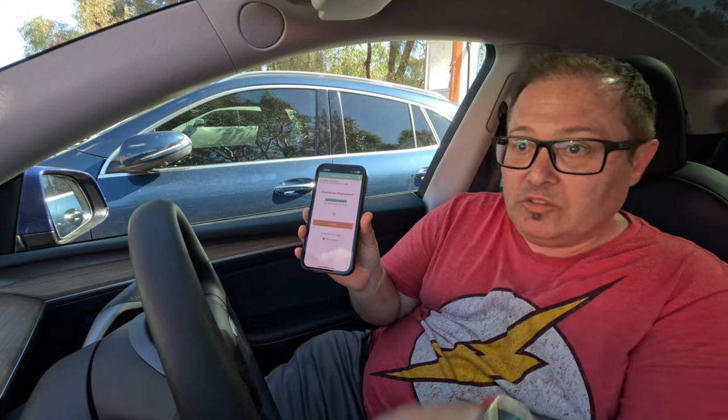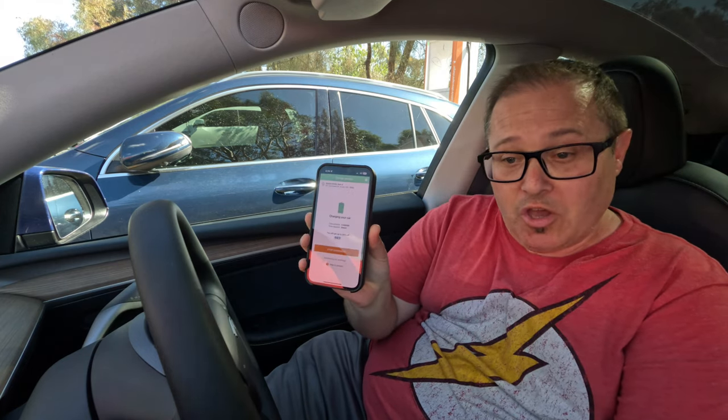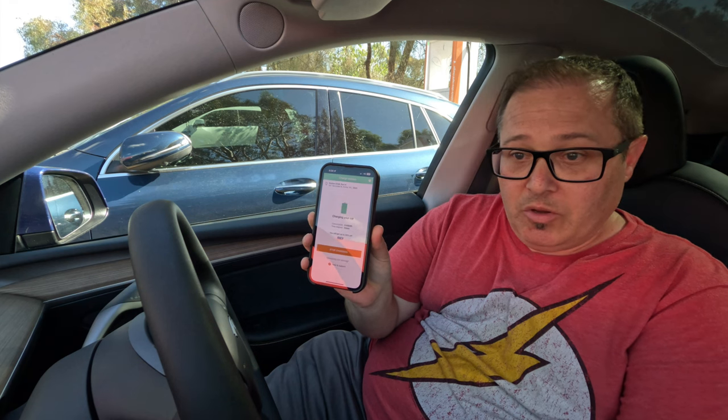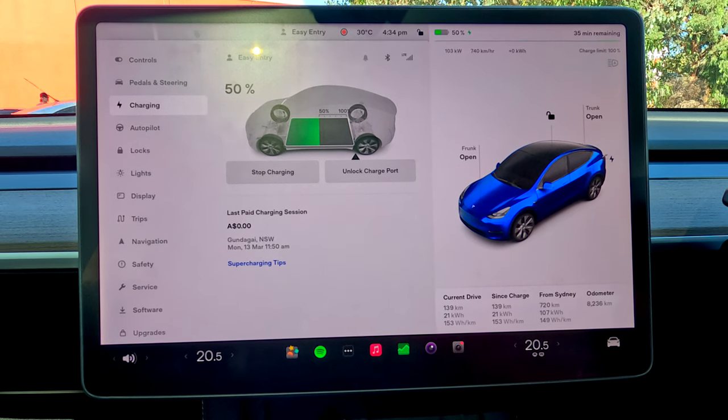Wow, it's really busy here. So, started up with the app. Preparing a charge session. Your car is charging. Happy days. So how are we doing? 53, 77. I reckon because it's so warm. 97. Yep, it's charging pretty quick. 103. That's pretty decent. I reckon that's probably about as fast as we're going to get.